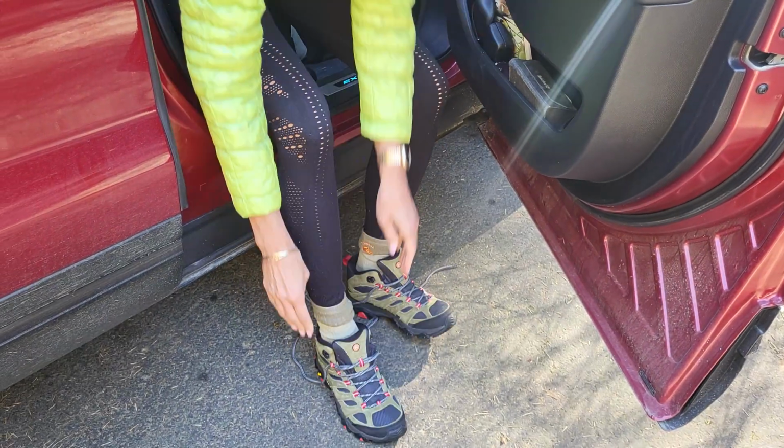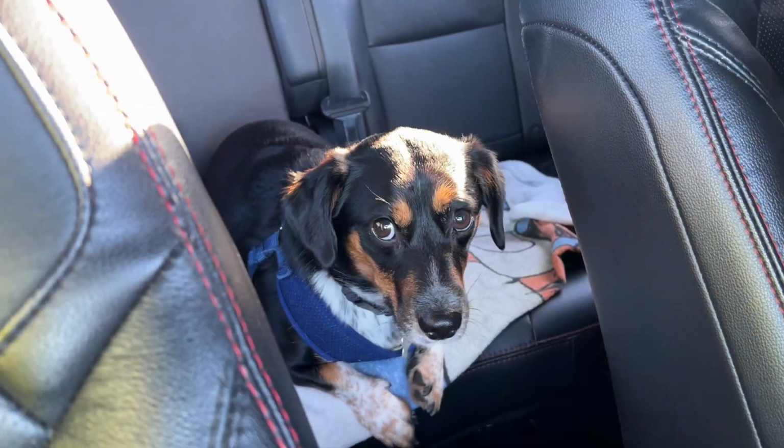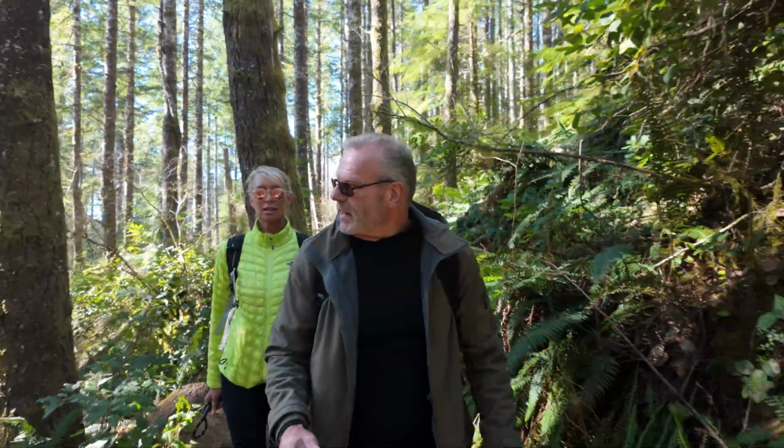I usually wear hiking shoes, but bought some hiking boots to have for more vigorous trails. Let's see how dirty they get. Ollie, are we going on an adventure? Do you want to go on an adventure? Here we go. How many miles is this hike?